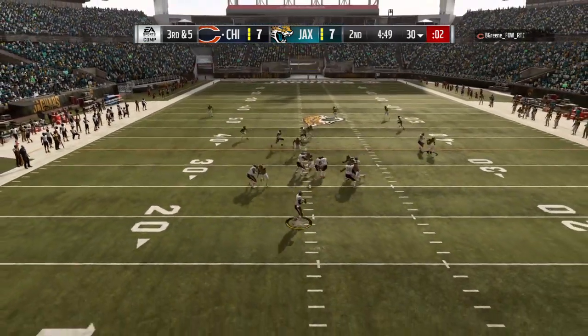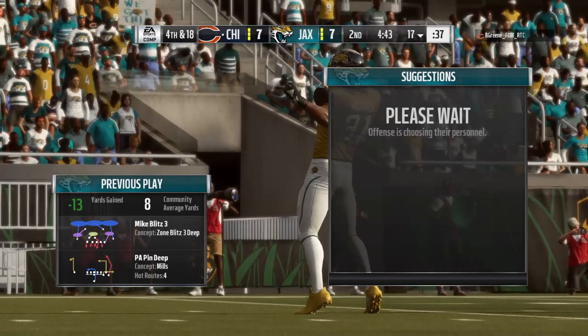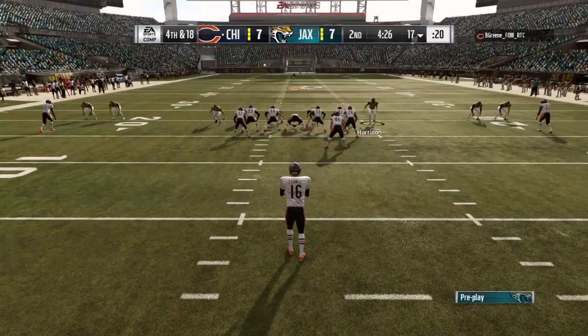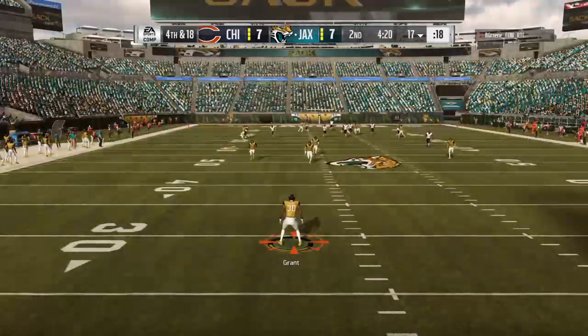Trubisky. Pressure comes and Trubisky goes down. Yannick Ngakoue able to track him down for a loss of 13. And it'll bring up fourth down. So on fourth down, on is the punter Pat O'Donnell to kick it away.